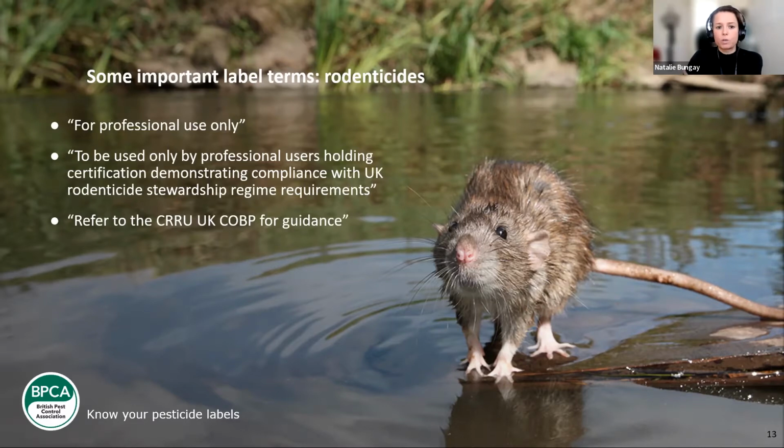Also, again, refer to the CRU Code of Practice for guidance. That's on the label. So remember what I said at the beginning: if something is written on a label, it is a legal requirement that you follow it. And when it says you've got to refer to the CRU UK Code of Best Practice for guidance, you have to do that. You have to work in line with that code of best practice while you are using that rodenticide. If it says it on the label, you have to do it. You have to be aware of it. Ignorance is never a defense when it comes to law and prosecutions. You can't say, "Sorry, I didn't realize that it said that on the label, that I had to follow the CRU Code of Practice." That's not an excuse. So again, these things are important.